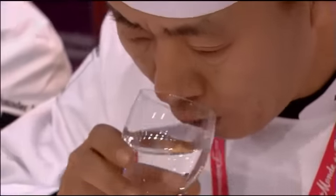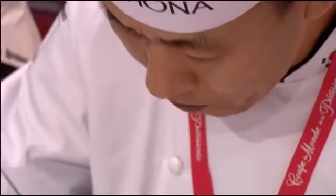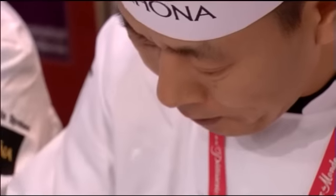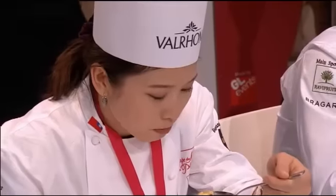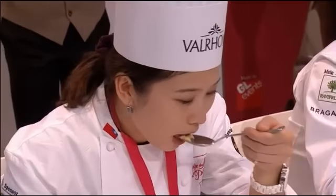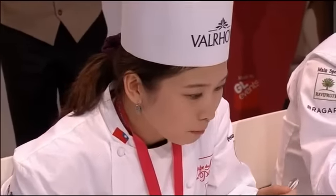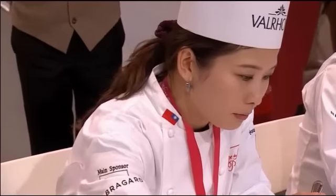So it's faster moving to have the plated desserts coming out this afternoon than it was for the chocolate and frozen desserts, because those had to be walked around the audience, taken photos of, and of course then those were cut before served. So these come straight out to the judges much faster.